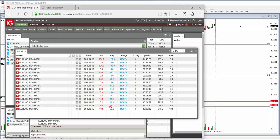Now, the 1380 call option is £10, so that's half the price of the call option. So in effect, if this tanked and you lost, you would only lose £10 per unit. And this is all about risk. This doesn't matter about how much you're going to make. Forget about how much you're going to make. It's all about risk and how much you're going to lose.